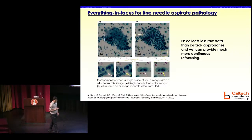That is the idea that your image defocus, because you didn't have your object at the right focal plane, can be thought of as an aberration. And so what that means is that you can use FPM to correct for that defocus dynamically as well. This is an example showing just that. We have the FPM collect the information, and then we just tell the FPM to computationally put everything in focus.